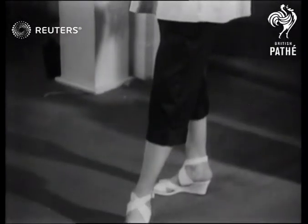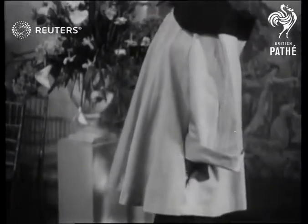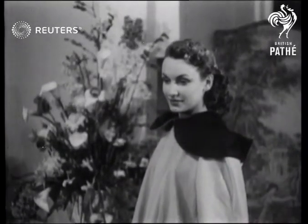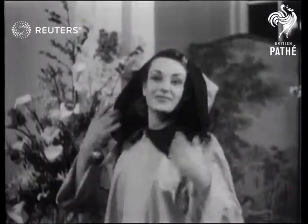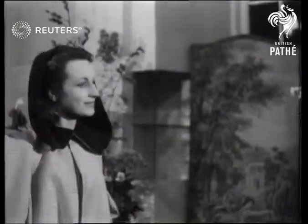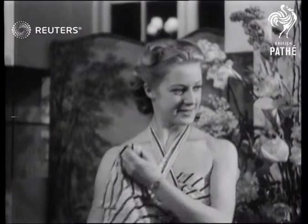Accent on beachwear with this dashing pirate suit. The colours are pink and blue, and there's a detachable hood. Now a gaily coloured three-piece outfit, equally well suited to long days by the sea.